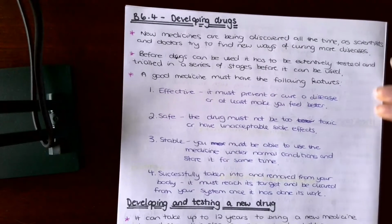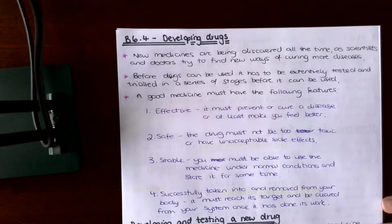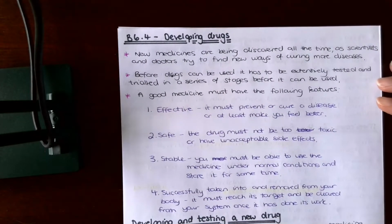Moving on, we're going to look at developing drugs. New medicines are being discovered all the time, and scientists and doctors are trying to find new ways of curing diseases. Before drugs can be used, however, they need to be extensively tested and trialled in a series of stages before they can even be thought about being used.